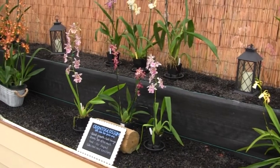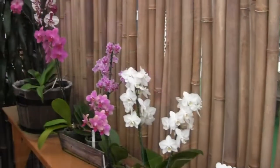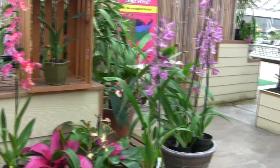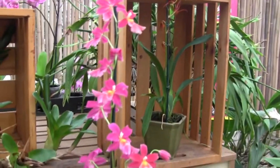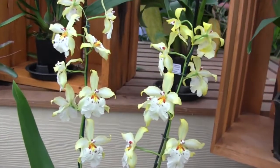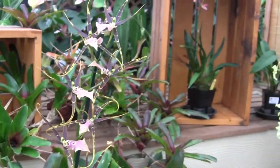Odontoglossum. Oncidium. Phalaenopsis. This one really gets my attention. The colors are brilliant. It's nice too. Oh, we have this one in our Satsuma tree.